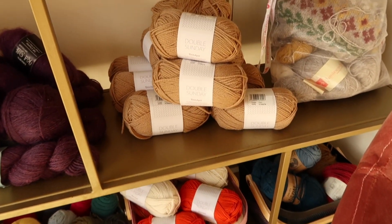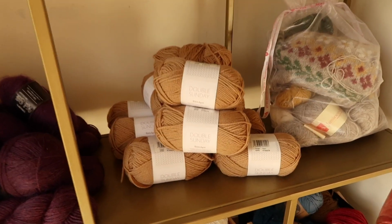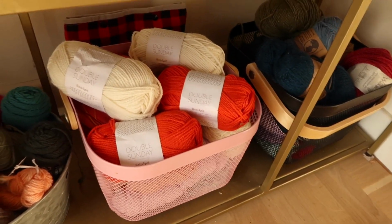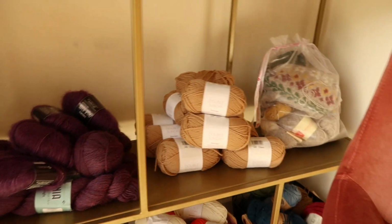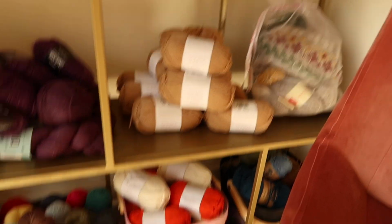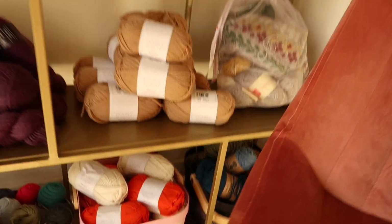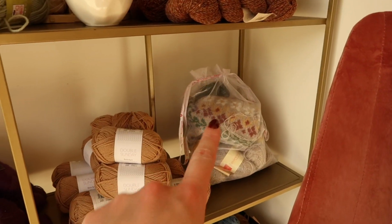I've got almost a sweater quantity worth of the Petite Knit and Santa's Gone Double Sunday. And I've got 2 of the whipped cream and 2 of the bright orange to kind of make that up to a sweater quantity with stripes or potentially contrast sleeves. I don't really know yet. We won't talk about this.